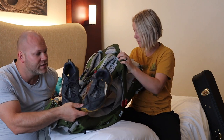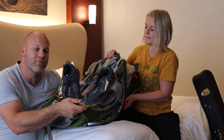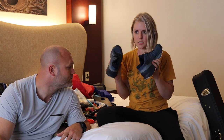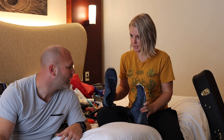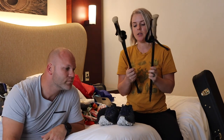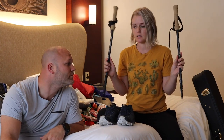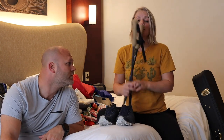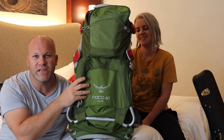These are my hiking shoes. They are the Altra Lone Peak 4.5s. So these are the Salomon Speedcross 5s. And then your hiking poles there as well. Yeah, these are the Gossamer Gear LT something. They are so lightweight. And I don't know if we explained what this is.